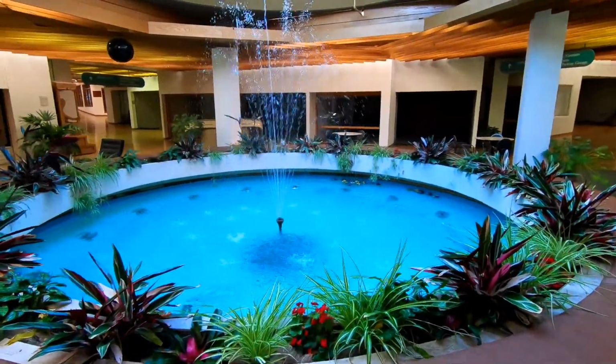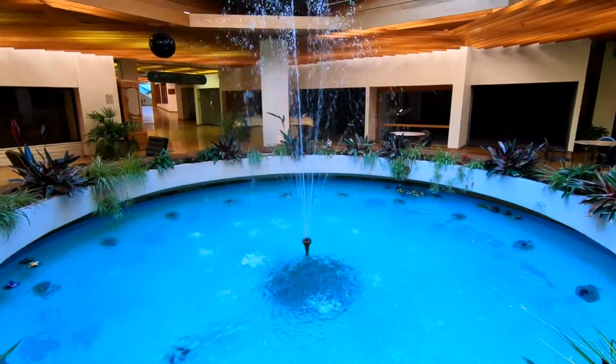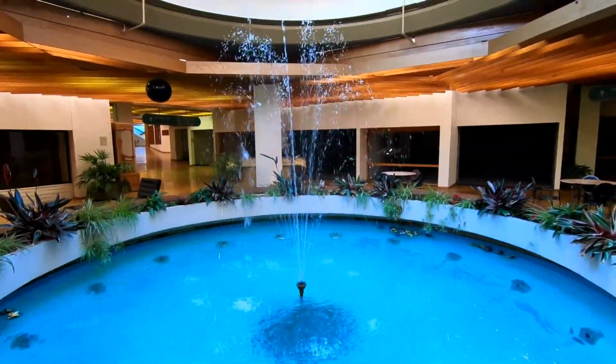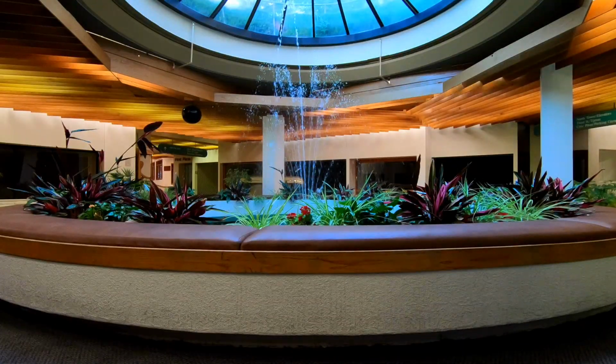When I was looking at reviews on Google of this place, a lot of people mentioned that this fountain had unfortunately been broken for a long time, so I wasn't expecting it to be working when I got here, but it looks like they maybe just fixed it, because it looks like it's working perfectly. To quote the game Mall Tycoon, this fountain is definitely an aesthetic asset.